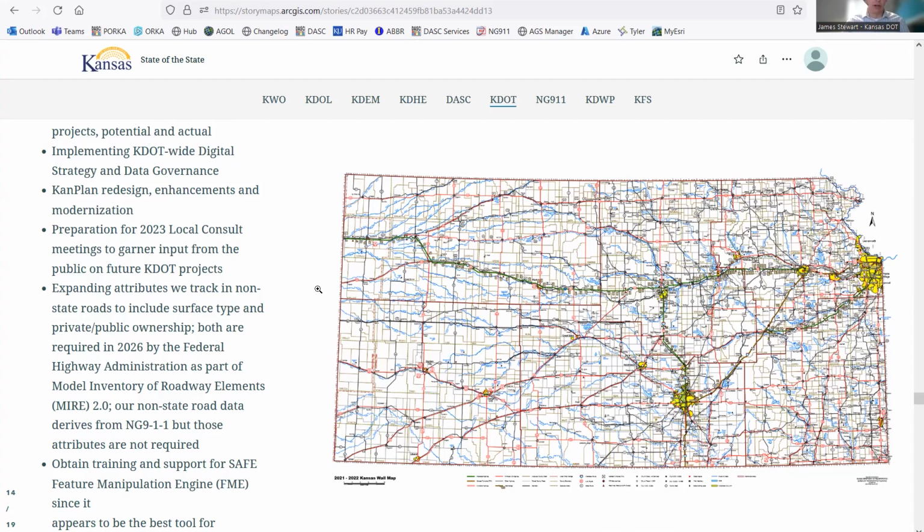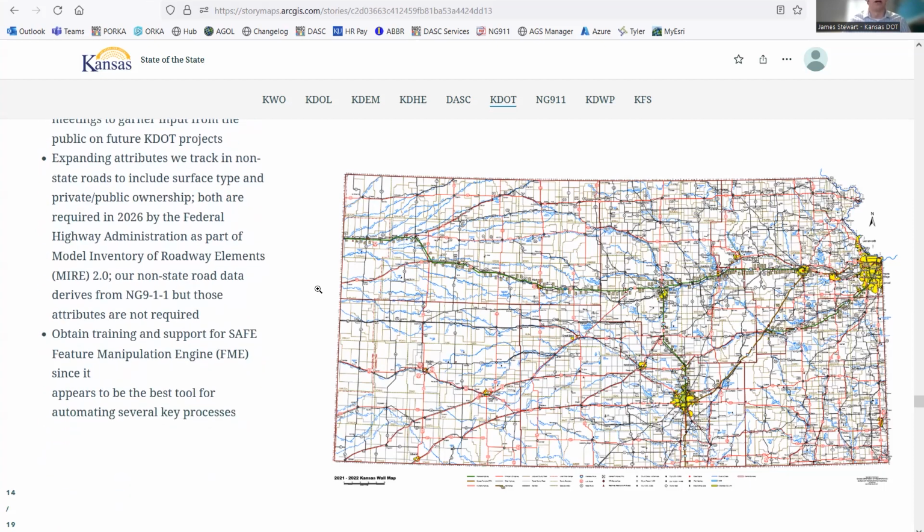We're also looking to prepare for what should be going on annually, a local consult meeting at this point. So basically we set these up across the state in various areas to gather input from the public about potential future projects. So there's some work we're doing to prepare for this year's instance, and also looking to make that a little bit more of an automated process going forward, like creating the right tools and data to support that effort.